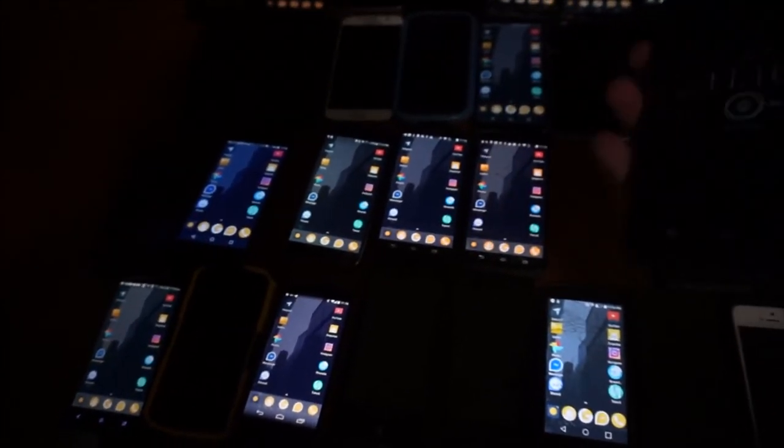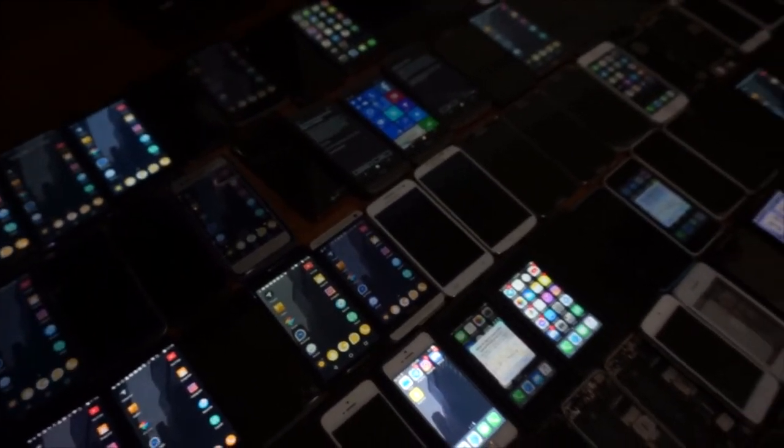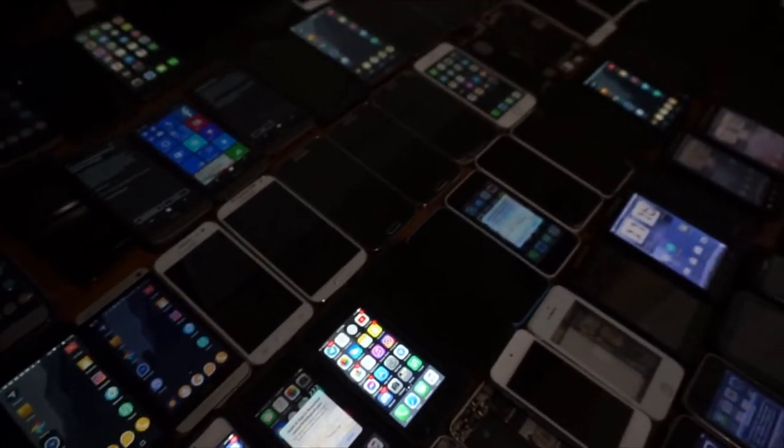My Motorola Droid Turbos, I think they're called. I don't know. That one does not have a working battery, I remember. All those, and as you can see, I took the liberty to make all these have the same wallpaper. HTC, Galaxy J2, S4, various S4s with dead AMOLEDs, 6S, 6S, a 7. Move around over here again.